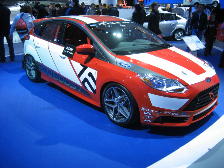The V6 EcoBoost engines are being assembled at Cleveland Engine Plant No. 1 in Brook Park, Ohio. The 2.0L I4 EcoBoost engines will be produced at the Ford Valencia plant in Spain in 2009. The 1.6L I4 EcoBoost engines will be made at the Ford Bridgend engine plant in the United Kingdom.